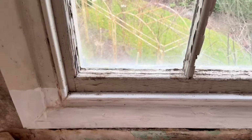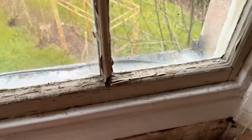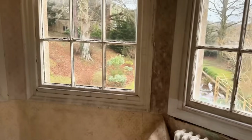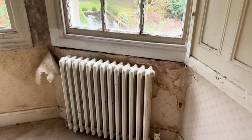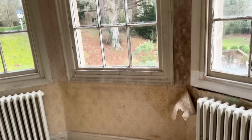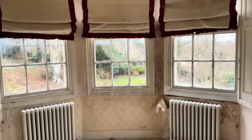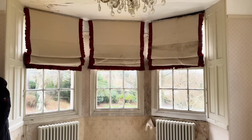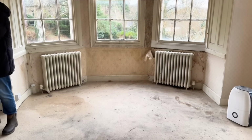But look at these windows. This is definitely going to keep us busy trying to repair these for the next decade. I was going to say century, but let's hope it's not going to take us the whole century. But look how pretty these radiators are. There's a third one as well behind me, but I love this little bay window. I think it's so nice and it has the nicest view. So lovely. I don't think I'm going to be keeping those curtains though. Or blinds, they are looking quite moldy and miserable.